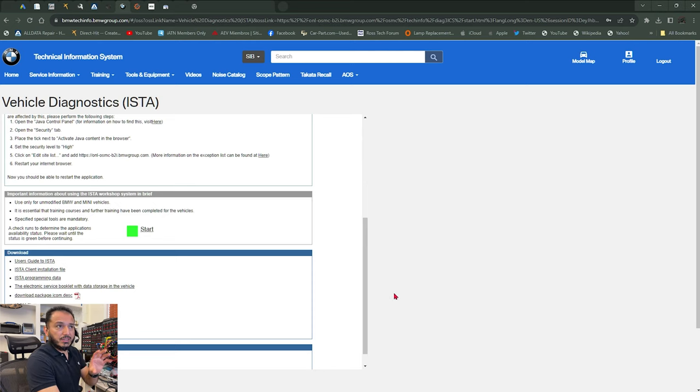I'm going to go step by step a little bit. For those that are not familiar with BMW ISTA, this is the technical information website. You can just go over to bmwtechinfo.bmwgroup.com, and then you can buy a subscription, which you can buy per day, per month, or per year. And it's very affordable for what they offer you, because you will be able to do coding, programming.